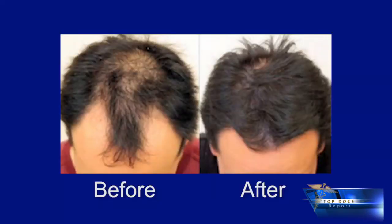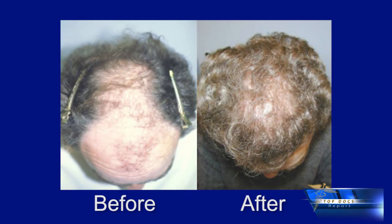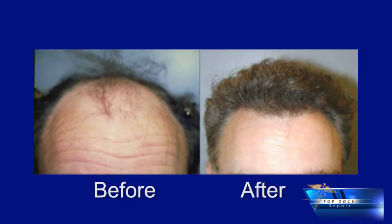Yes, and what kind of results can we expect from the NeoGraft procedure? The results are fantastic. Very natural looking results, as opposed to the old days of hair restoration. When you're walking down the street after this NeoGraft procedure, no one will ever know that you had a hair transplant performed. My goodness, that's most impressive indeed, Dr. Vigliante. Yes, it is. How far things have come. Yes, it's come a long way.